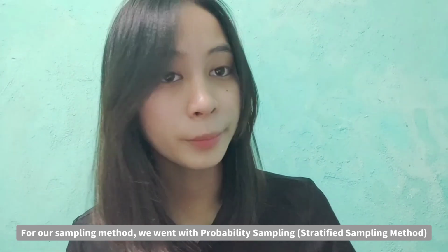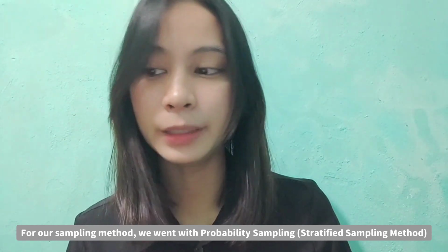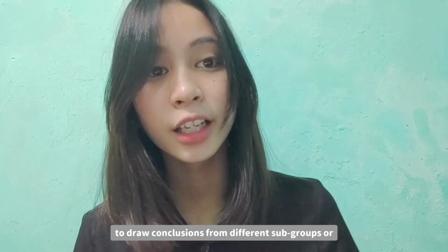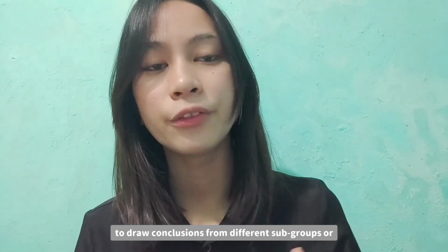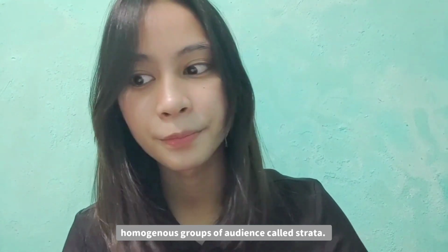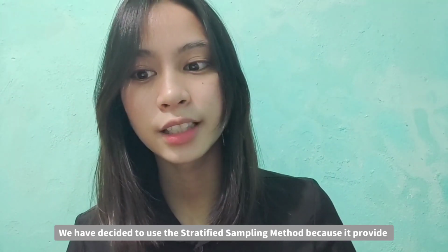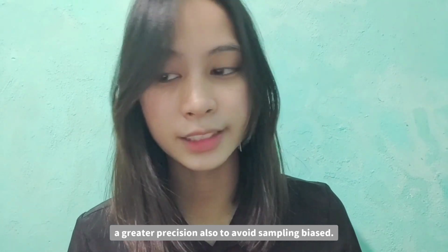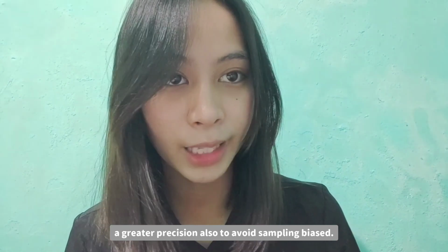For our sampling method, we went with probability sampling, the stratified sampling method, to draw conclusions from different subgroups or homogeneous groups of audience called strata. We have decided to use the stratified sampling method because it provides greater precision, and also to avoid sampling bias.